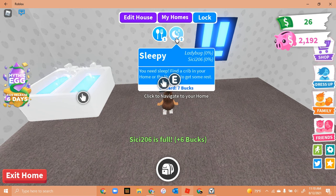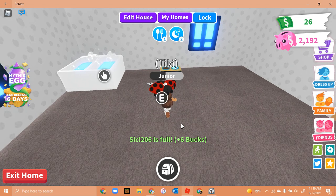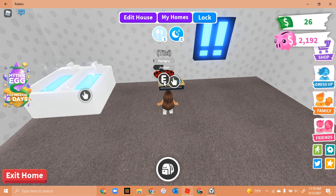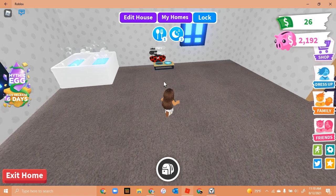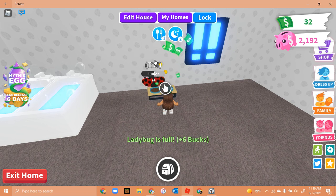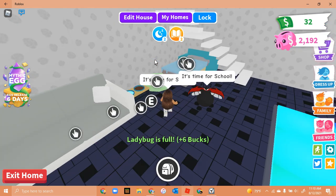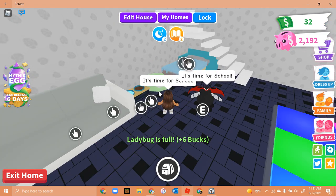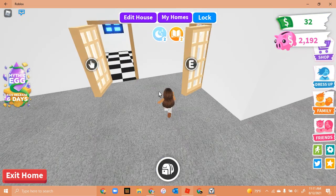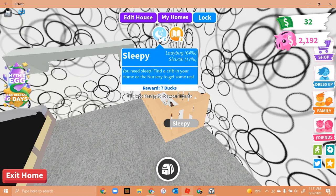Okay, so I'm full. We're both sleepy. Pick up. Okay, my ladybug is hungry, so I'm going to say, eat, ladybug. I'm eating while in the bathtub. Okay, so I have to go to school. I do too. So I'm going to sleep. I'm going to put my ladybug to bed. And I'm going to come up here. Okay, I think I've earned a lot of money already.